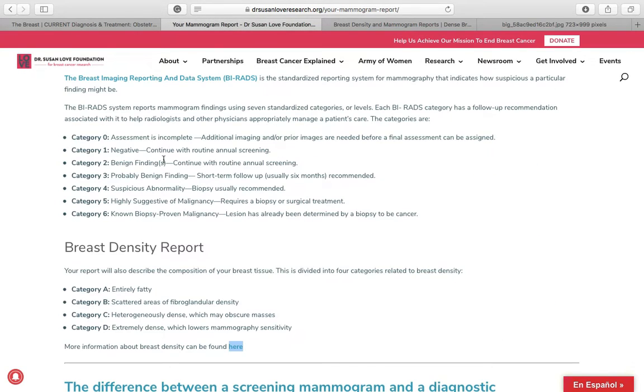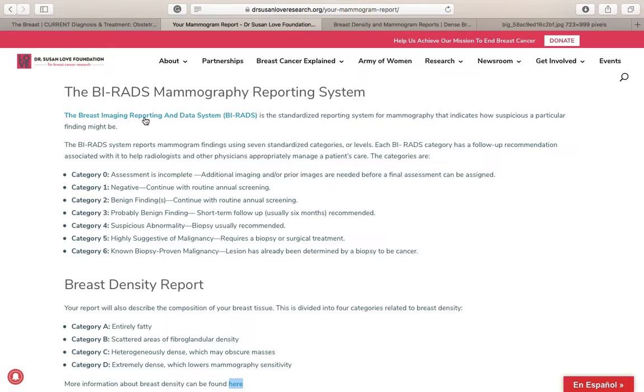Now, I'll show you these two very important things. This is the mammographic reporting system. One is the BI-RADS mammographic reporting system, and one is the breast density report. These are two different things, right? The first one is the mammographic reporting system, in which there are many categories. Category 0 is assessment incomplete, additional imaging is required. Category 1 is negative, continue with routine annual screening. So in our case, maybe it's negative or maybe it's benign, right? Because dense tissue is there, we cannot find what's behind the density of the tissue. So we can say it's negative, continue with routine annual screening, or benign.